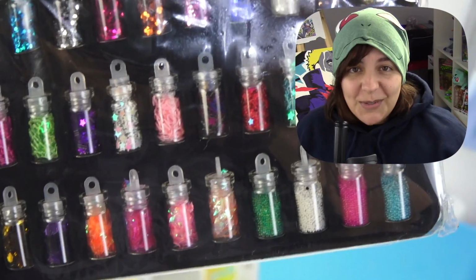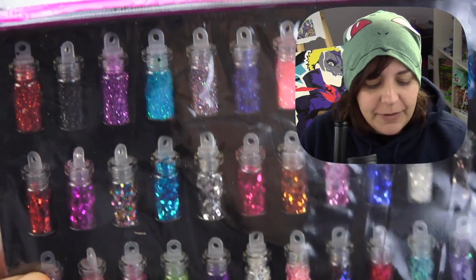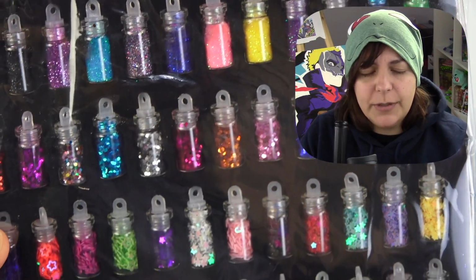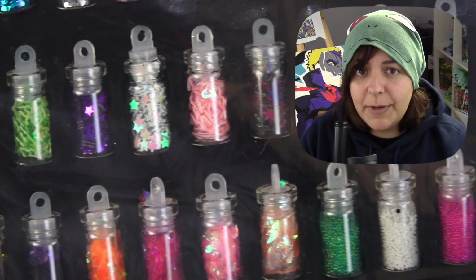Look, you made a mess. So we get these little vials of 48 pieces of glitter, and they come in everything, as little dusties. Don't ask me to give you the real terms. Hexagons, cute little shape, and my favorite, flakes.